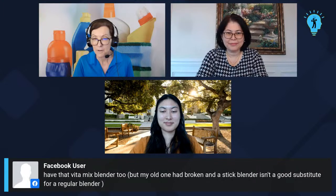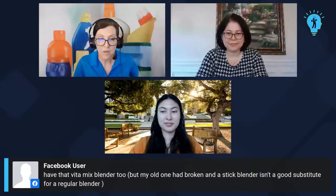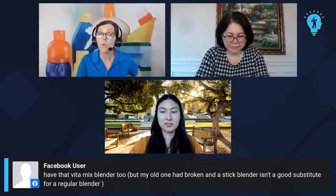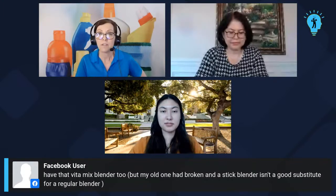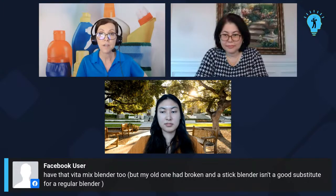And back on blenders, we have a Facebook user here that says they have a Vitamix blender too, but the old one had a broken stick blender and isn't a good substitute for a regular blender. You know what? It's interesting. I've tried a couple of other blenders on the market, and I'm not selling Vitamix blenders or anything, but I'm a huge fan. For the last, I'm going to say probably 10 years, I've had the Vitamix blender, and I think I have one over here.